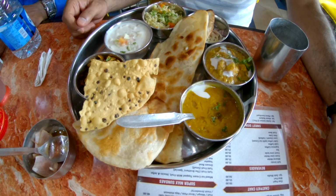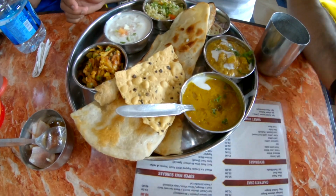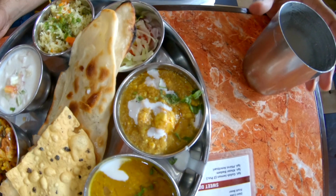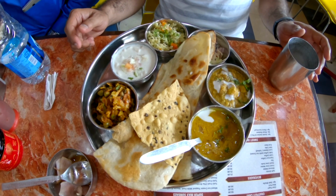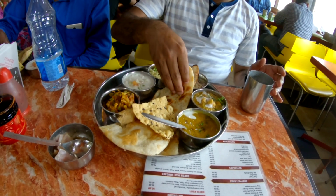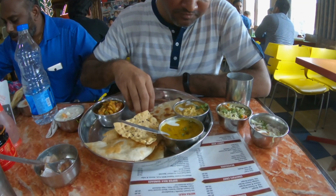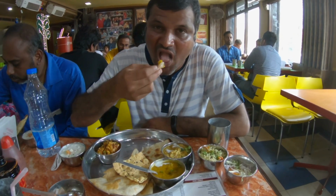So what is this? Special Indian thali. As naan, curry, it smells as if there is a lot of ghee in it. How is it? My friend likes the paneer. He's going for dal.